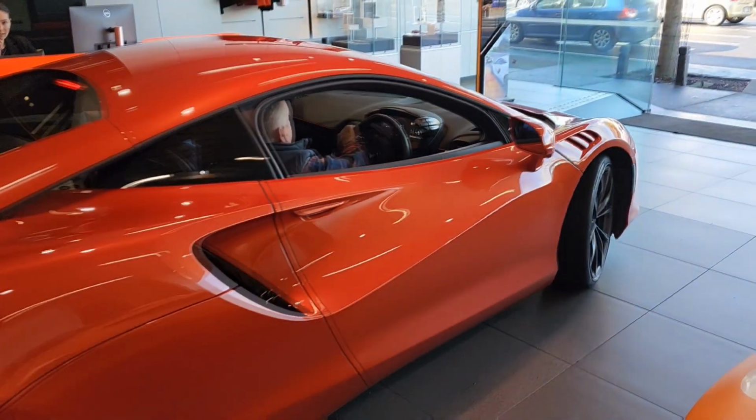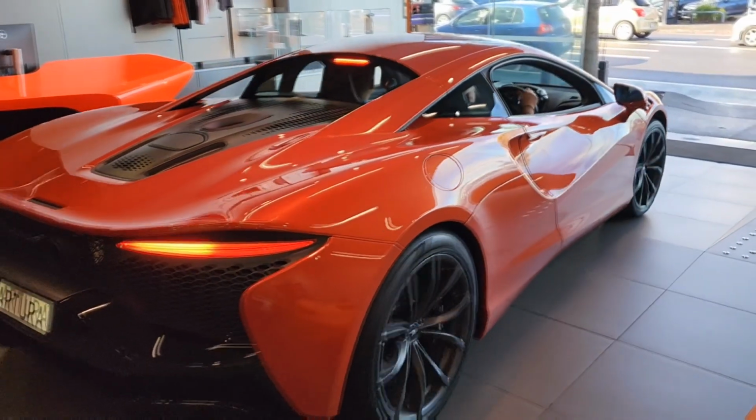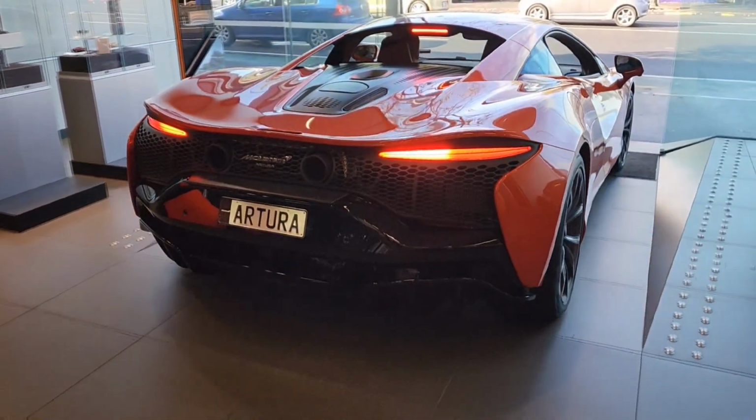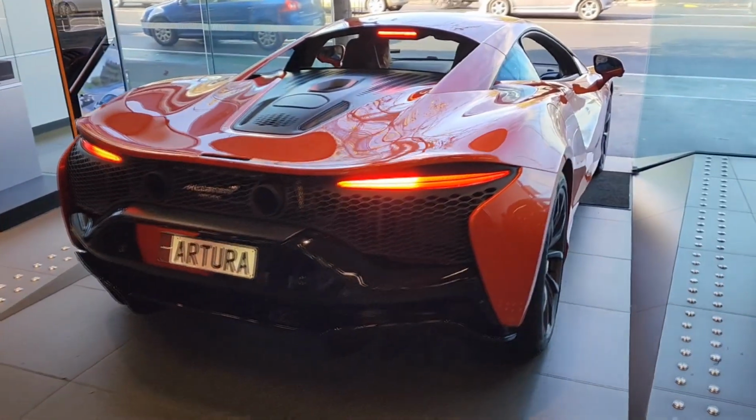So once you turn it on, it's automatically in electric mode. So if we push drive now, we're moving. So quiet. So quiet. So it's in electric mode. Wow, very quiet. Space age. Very comfy. It's a hybrid car, so that's why we've got the electric mode. That's right. 31 kilometers of range under electric power only, which is pretty impressive for a car of this size.